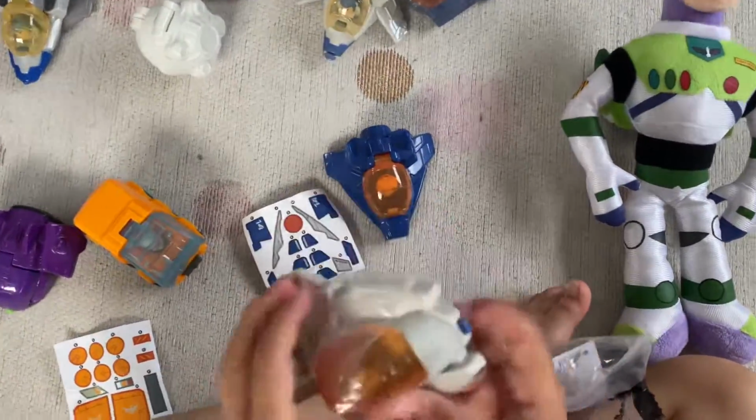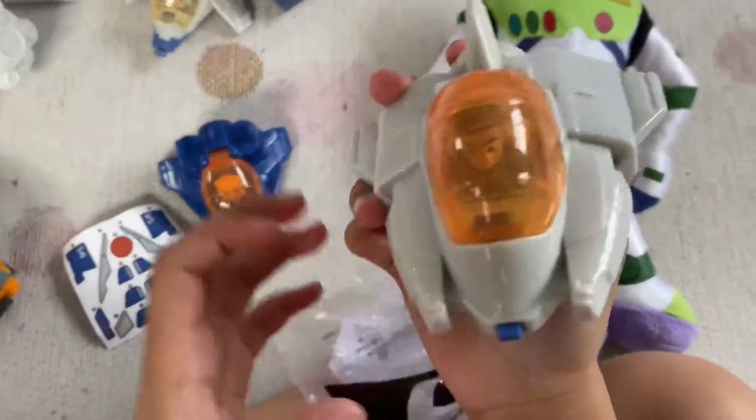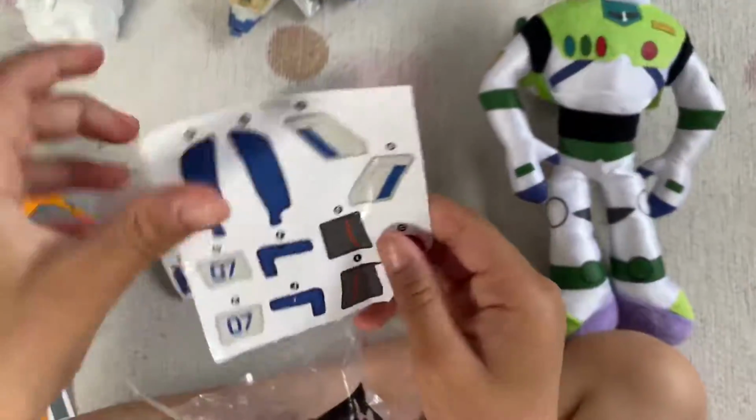Let's see, who is this one? Click. Woo! This is him now. Get this one. And let's see the stickers. Woo!